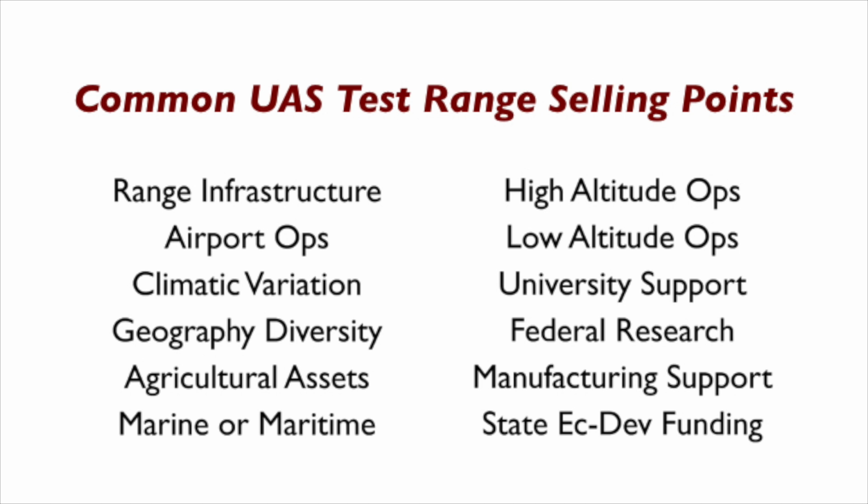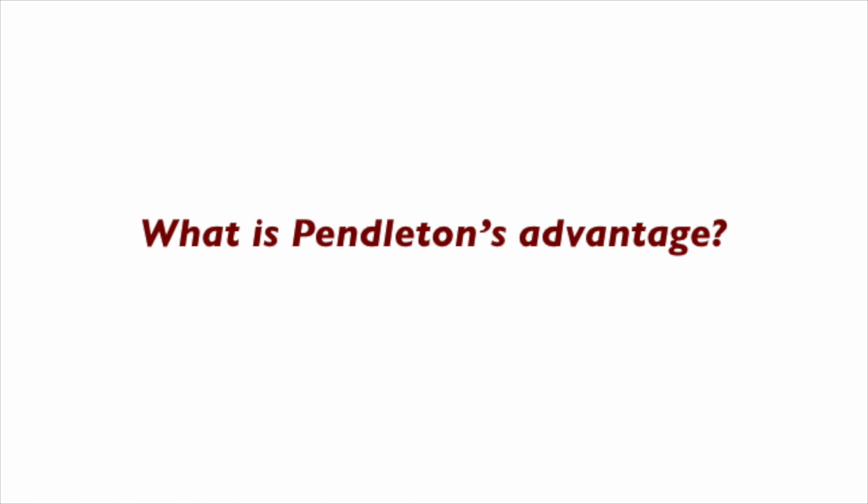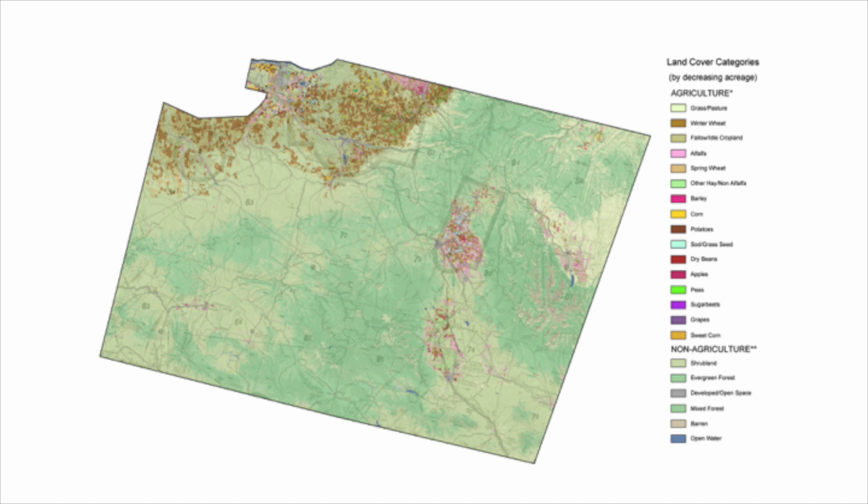And then it's about the usage. So here in Oregon, we have these 3 test ranges: Tillamook, Warm Springs, and Pendleton. What is Pendleton's advantage? Pendleton's advantage, we think, is agriculture. But we're a little deeper than that. So that is the actual overlay of the test range within the tri-state area. These colors that you see all represent agriculture. The light browns represent dryland wheat. The darker colors tend to represent, as you'll see in the chart here, a lot of tree fruit. Some dry beans, but really a lot of tree fruit.